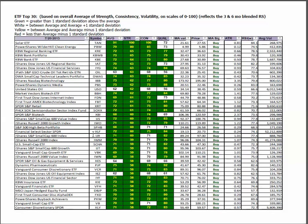These that are green on strength and white on consistency are new strength leaders, if you will. So that's oil, high beta portfolio, small caps. Anything small cap you can see is really moving up. So that's an early risk on leader, and I would stay with those.